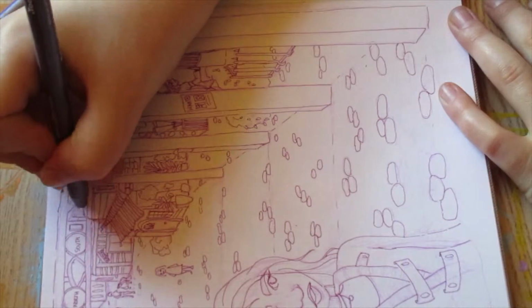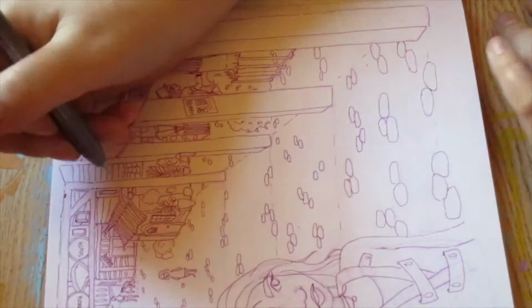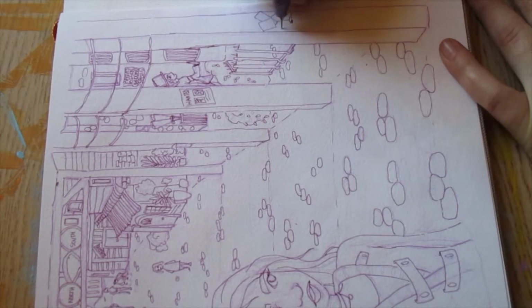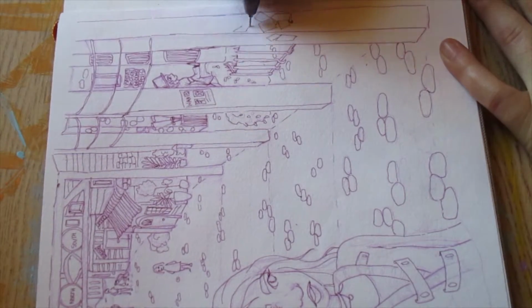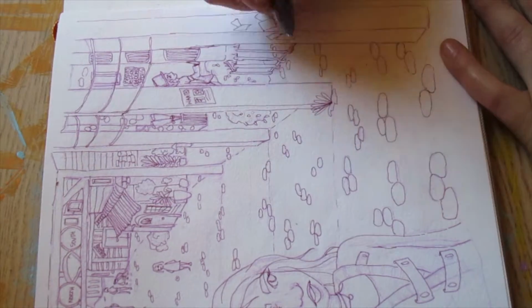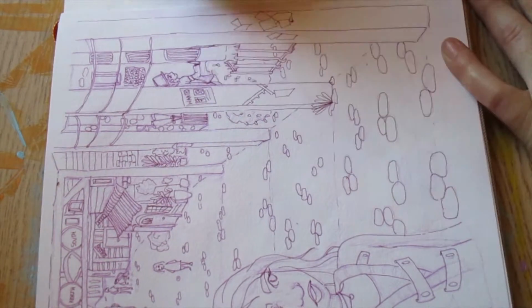So anyway, rambling aside, I hope that you enjoy this piece. I learned a lot from it. Yeah, I again don't really like how the girl in the front turns out, but overall I think that it was a pretty solid attempt on my part.